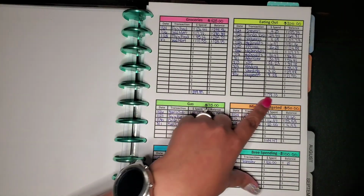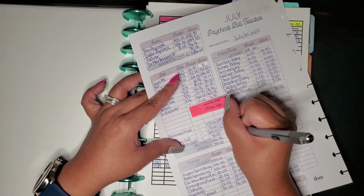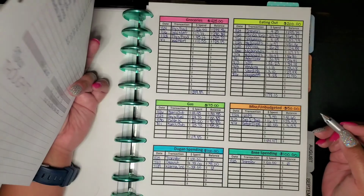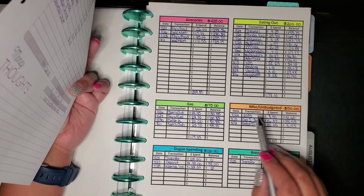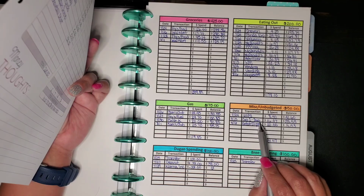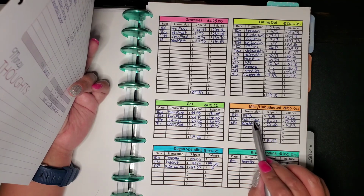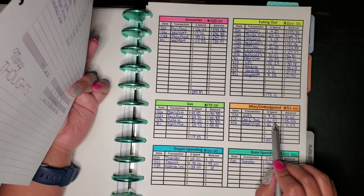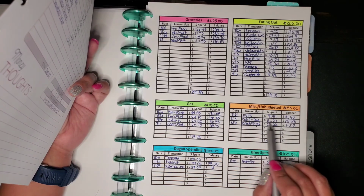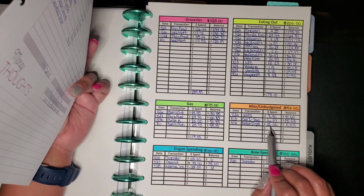Our eating out, we saved $20. That's not too bad. So we have $178.10. And our miscellaneous, we did use some of it. My husband ended up paying his Capital One. Like I said, we had switched his Amazon Music, and this is the credit card he was using before, so he still had to pay that before the interest came on, so he went ahead and paid that. So that was unbudgeted. And I went ahead and got a haircut, and I didn't account for it in the beginning, so I went ahead and used that as a miscellaneous.